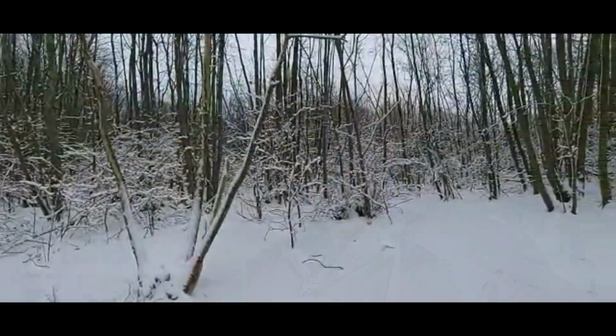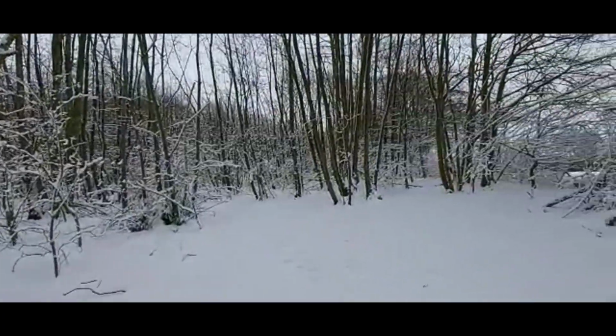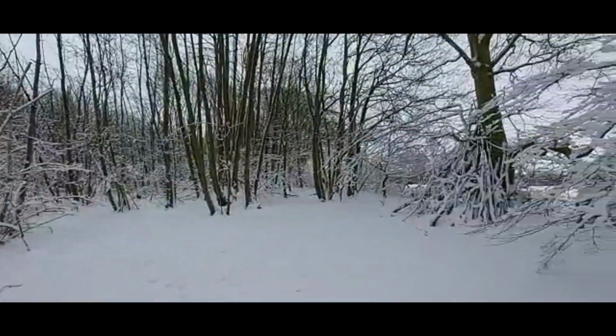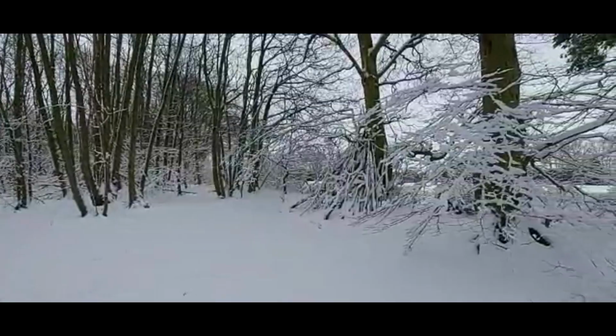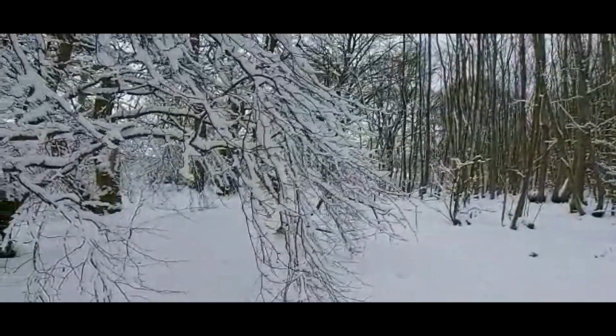I'm Naomi, and today I'm taking a winter wonderland walk in North Kent. So I'm here in North Kent after what has been the heaviest fall of snow in quite a while, probably 10 years I think. And I've managed to get out to enjoy the magic of it all.